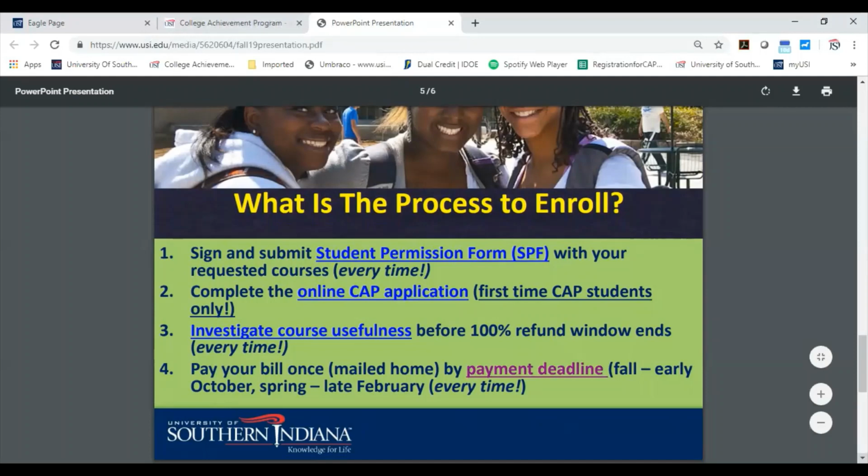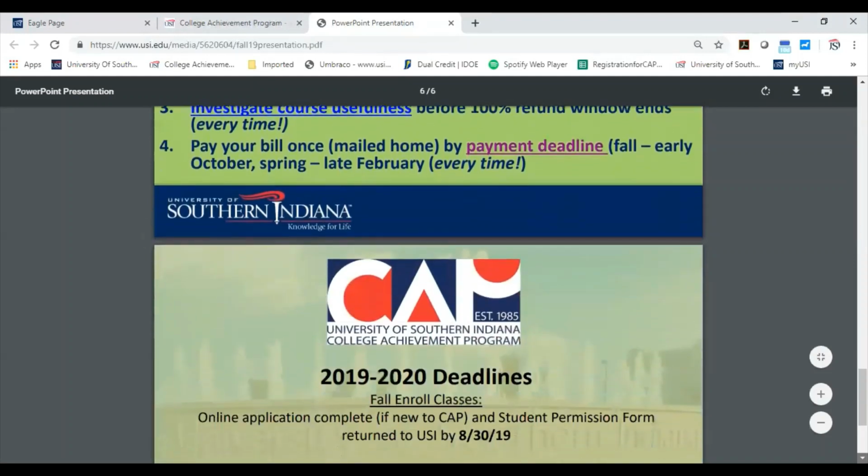And typically in early October or late February, your bill for your CAP tuition will be mailed home. If you are on free or reduced lunch, you should not get a bill. Let us know if you do. And also at school, you will receive an enrollment verification letter. This is something that you should give your parent. It just verifies that you did indeed get enrolled in the course that you were wanting to be registered in. And also it shows the tuition for that course.